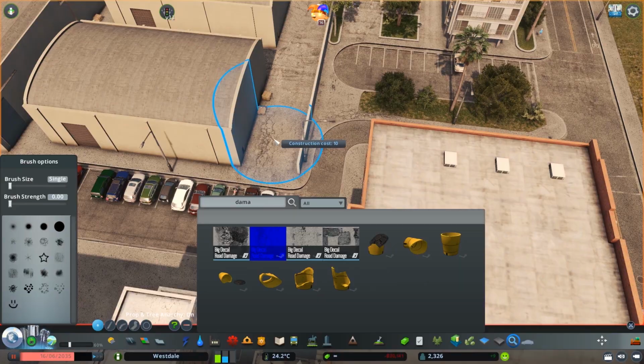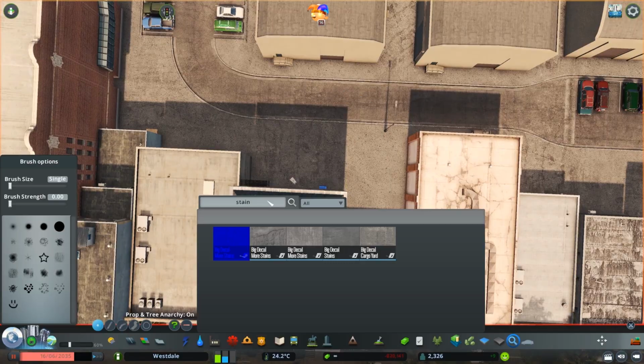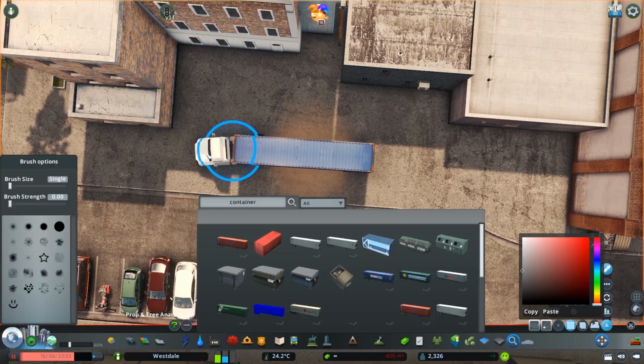Whatever, I'm just going to end it here. I don't really have too much to say anymore. I'm just placing down more props in these back lots, and I'm placing down more decals and stuff, and I guess I don't really need to be talking over that.